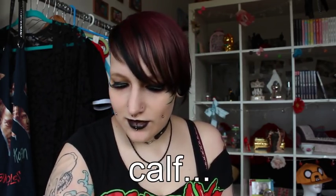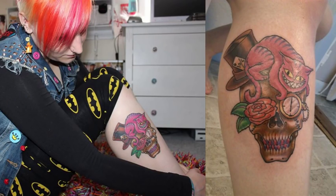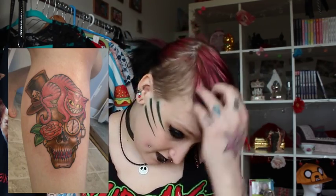The next one I got is on my right leg, my calf, is that what it's called? The leg, not the lower leg, you know. I have a skull there with Alice in Wonderland stuff on it. I think that was my third tattoo. I really like it, and I got it because I really wanted an Alice in Wonderland tattoo, because I love Alice in Wonderland. Not just the Disney movie, but every movie and every book and every game that has ever been made. Just the universe of Alice in Wonderland, I just love it.